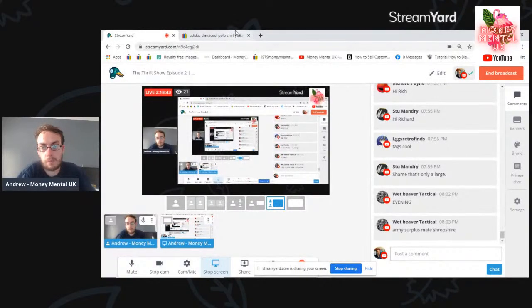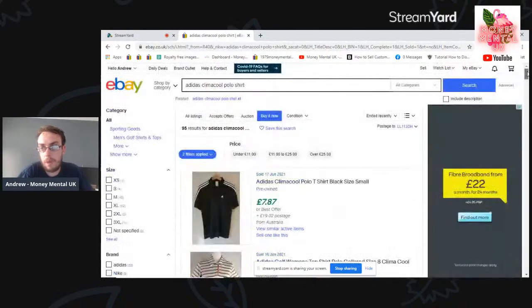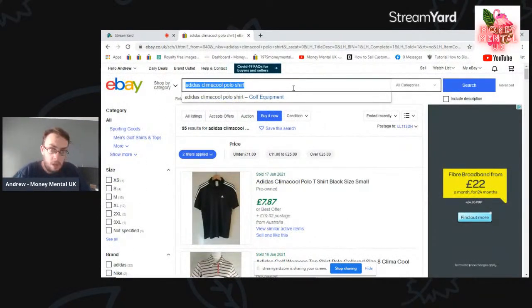Army surplus in Shropshire. Ah, fair enough. Not too far from me then. I'm in Wrexham, so I used to live near Oswestry, so I used to be a Shropshire boy.